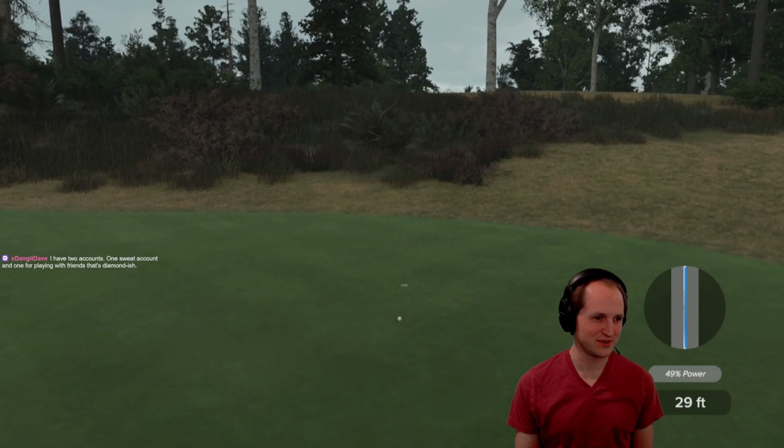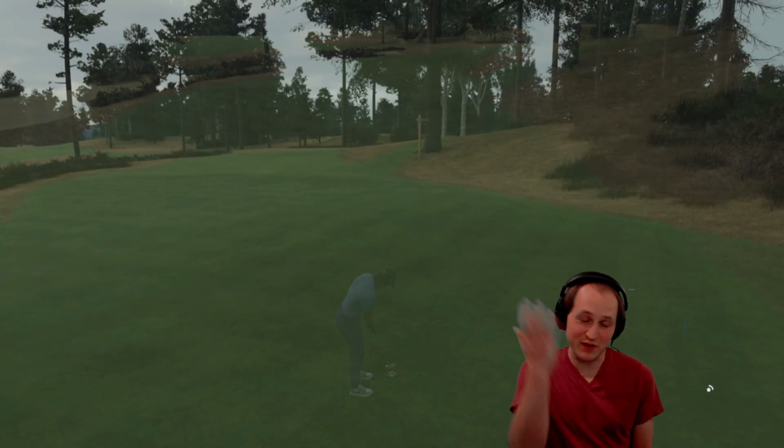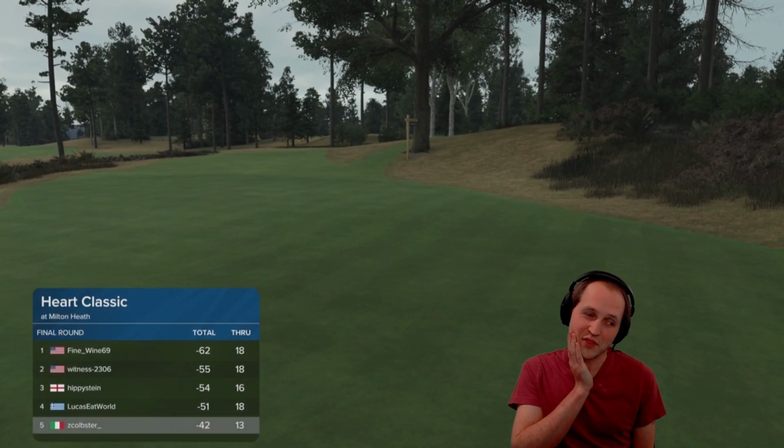Oh, it's gonna be low. But I underhit it, so that very well could be the eagle putt on the right power.